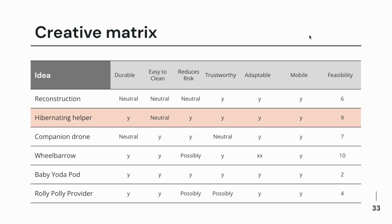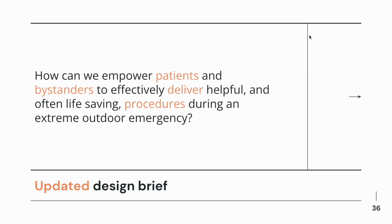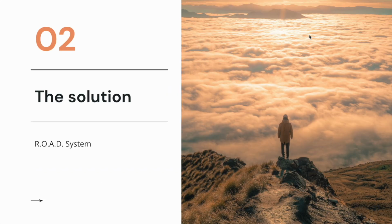This system utilizes drones placed in strategic locations around national parks to deliver medical supplies and equipment to the patient. At this point, I pivoted the focus of my capstone from the provider to the patient. To reflect this change, I needed to update my design brief to: how can we empower patients and bystanders to effectively deliver helpful and often life-saving procedures during an extreme outdoor emergency? With this problem statement in mind, it was finally time to start chasing the solution.